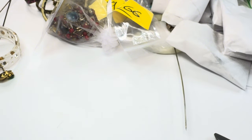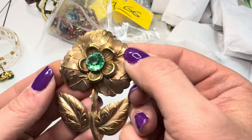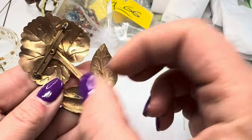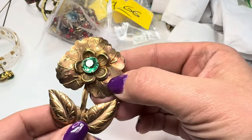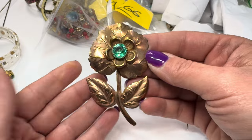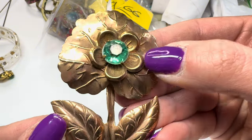This was another one that I couldn't leave behind because I like these older metal flowers and these metal brooches with a single stone. And that's a Czech glass stone with a copper flower. I just thought that was really a fun piece. It's oversized. It's just really visually interesting. I like the embossing on the flower. It's got some really neat texture in there. And this is an older piece as well. So just really interesting. And that stone is prong set.